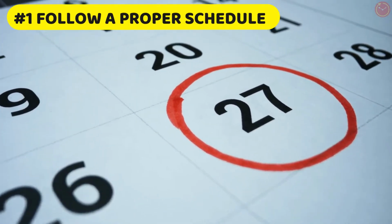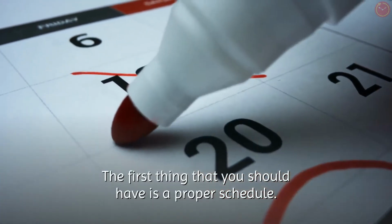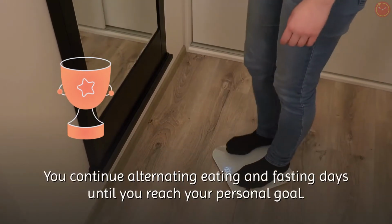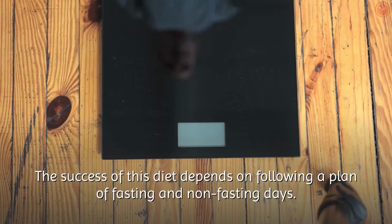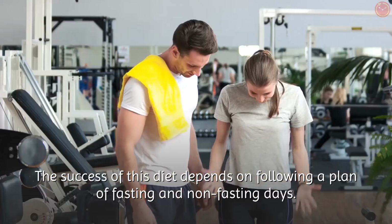Number 1. Follow a proper schedule. The first thing that you should have is a proper schedule. Going for alternate day fasting means that you are fasting one day, then eating the next day, and so on. You continue alternating eating and fasting days until you reach your personal goal. The success of this diet depends on following a plan of fasting and non-fasting days.